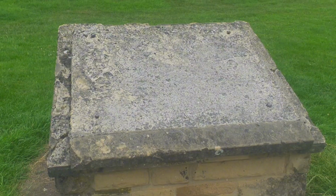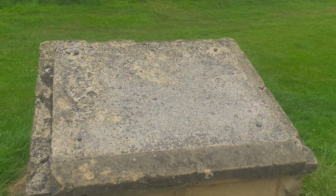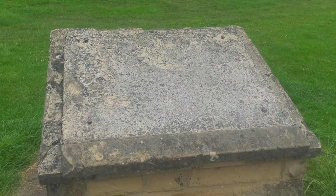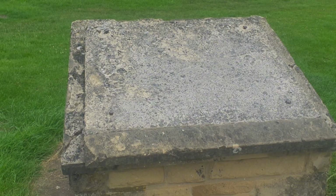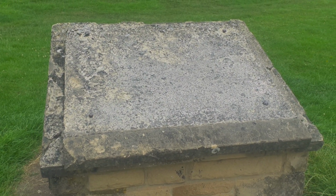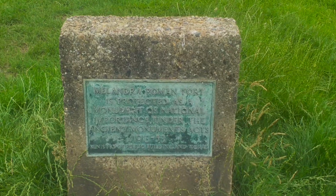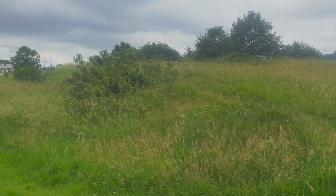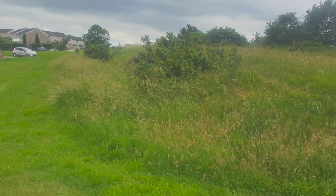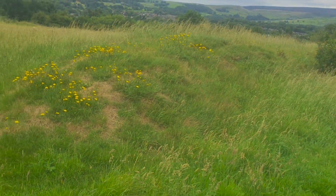The site of the main notice board, looking onto the fort, would have told you the history about the site. Stolen, vandalised and gone. So you have to look on the internet about the information. I can only tell you what I have personally been told or read. So we're stood on the outer side, car park down there, where the information board's missing. But all this, these embankments, these are all part of the fort.